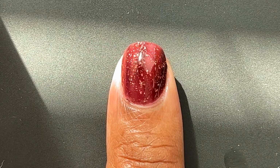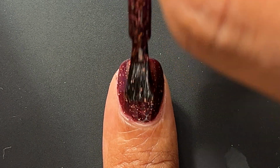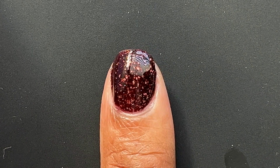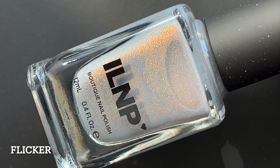I also think this one, some spots are darker than others. I just couldn't apply it very evenly. I don't know if it's user error or it's this brush or whatever, but it was kind of thick and the coloring was just uneven to me.